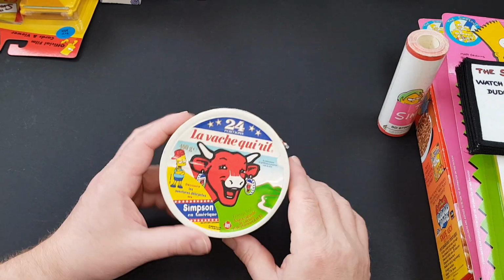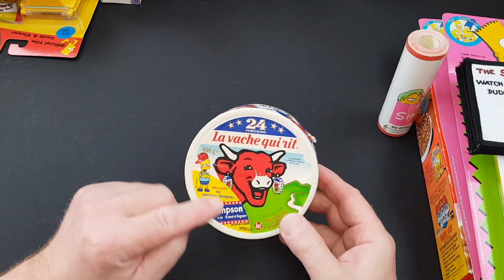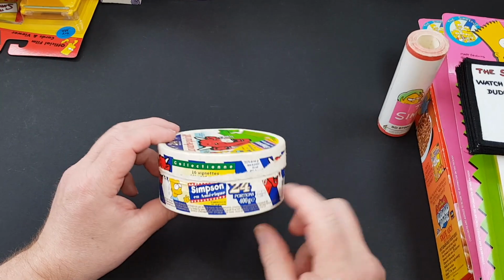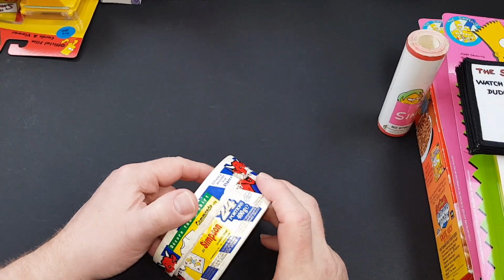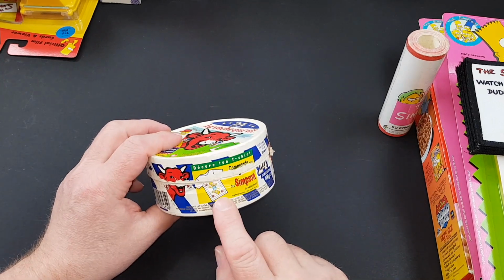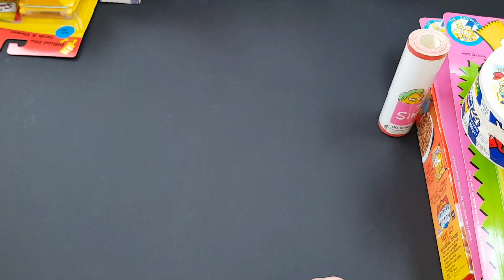And this is Laughing Cow, which is the like the cheese segments, and it's a Simpsons promotion on it. It's got Bart there, Simpsons on Americanique. 24 portions, there's Bart on the side there. So you could actually save the bits up and you could get a Bart t-shirt by the look of it. Sort of weird and wacky stuff that I picked up for The Simpsons.